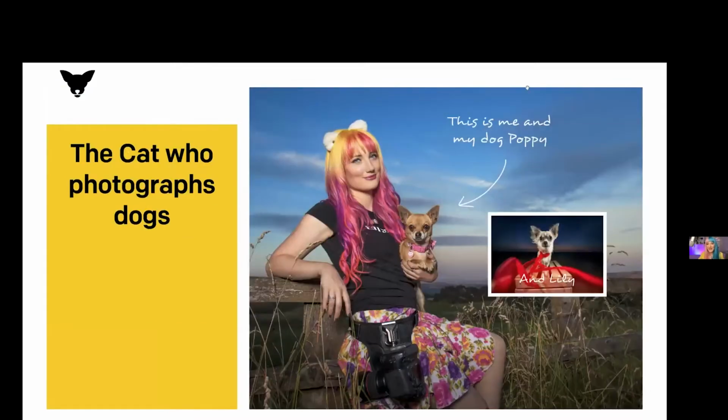So this is me and my dog Poppy, and we have recently got another little dog called Lily, who, if you were here earlier, you probably saw on my screen. She's a rescue that we got just about a month ago, so I had to include her in this.